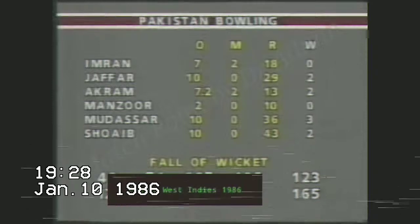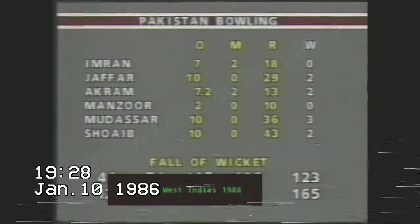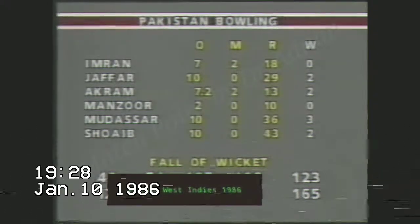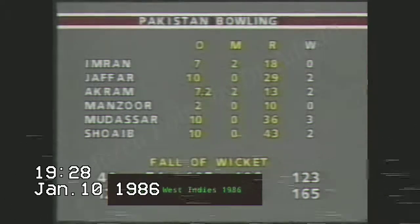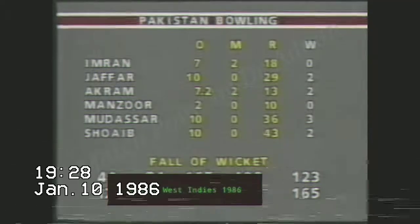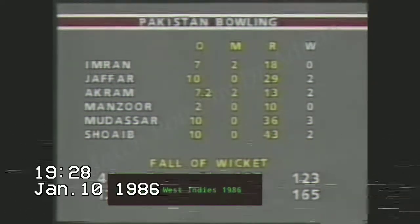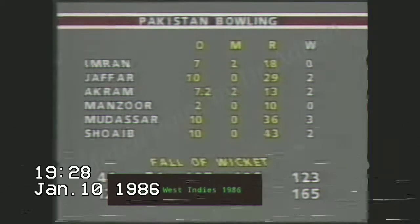Salim Jaffer 2 for 29 and Wasim Akram 2 for 13, both of them left arm over the wicket bowlers, both similar types in the sense that they move the ball away from the right-hander, and Mansour Elahi just bowled 2 overs, and Mudassar Nazar 3 for 36 in 10 overs, a couple of loose overs early on, and then was very, very good, spot on, moving the ball in the air, and he picked up 3 most valuable wickets. Shoaib Mohammed, after the runs he made, he picked up 34 and then took 2 for 43, must have been very, very close to the Man of the Match award, which went to Mudassar.